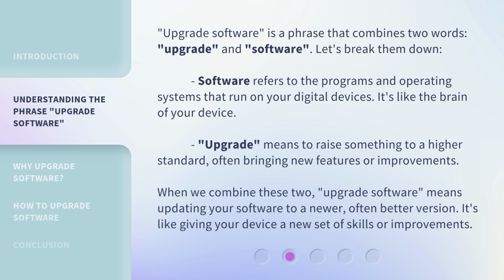Upgrade software is a phrase that combines two words, upgrade and software. Let's break them down. Software refers to the programs and operating systems that run on your digital devices. It's like the brain of your device. Upgrade means to raise something to a higher standard, often bringing new features or improvements. When we combine these two, upgrade software means updating your software to a newer, often better version. It's like giving your device a new set of skills or improvements.